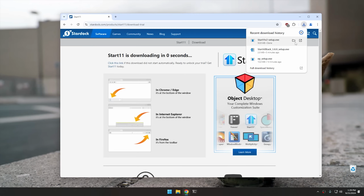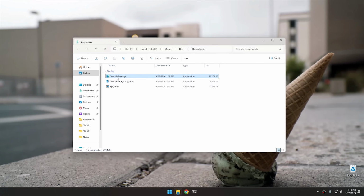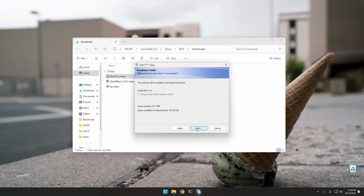Okay, so it's finally done. We can click here to open up our downloads folder. We're going to close Chrome real quick. And to install it, you simply double click on the executable, hit yes, and it should go through the installer. We've got to agree, hit next, and then go through the whole process until it installs.